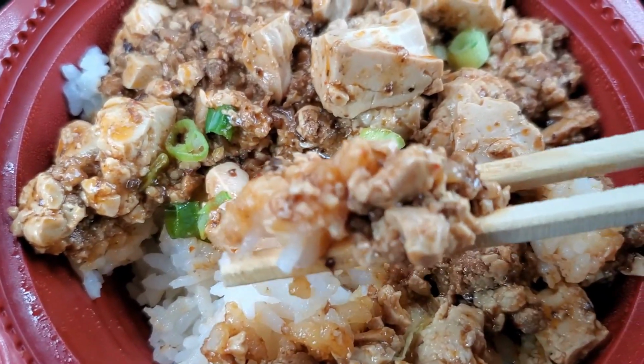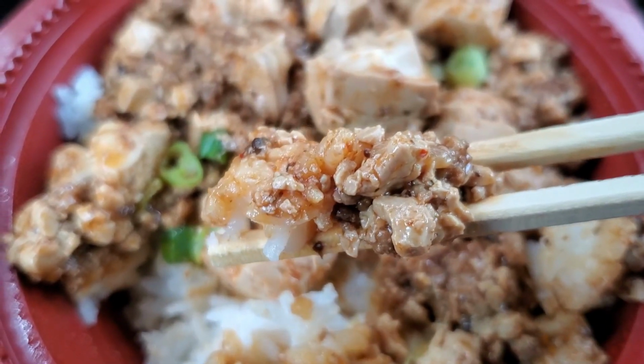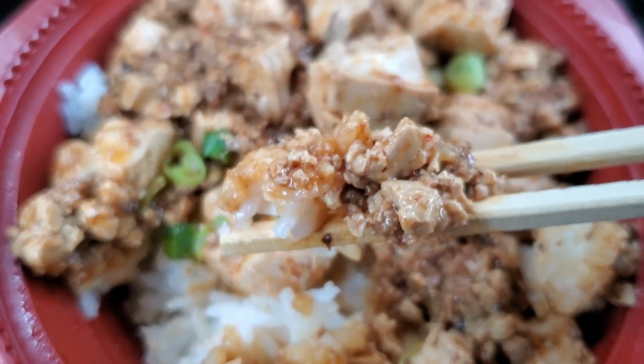What I like about this Mapo Tofu is it's not too spicy, but I think if you're not into spice, this wouldn't be too hot. But it's got a nice flavor. So it's not just all heat, it's got good flavor. And I see on their ingredients, what I like about this too is they tell you the ingredients in here. There's no preservatives or anything, it's just home cooking.